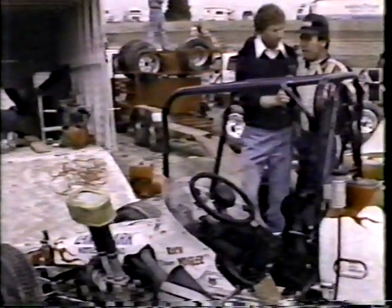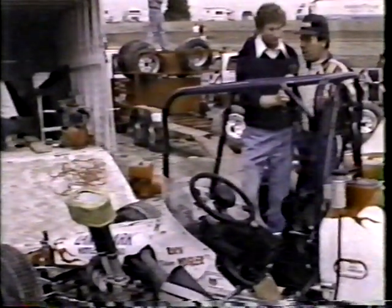Well, first of all, this is a Volkswagen air-cooled four-cylinder engine. In the Champ Dirt cars, you've got a Chevrolet V8 water-cooled engine. I don't know how many horsepower these things put out. I think they're around 300 horse, and you're looking at nearly 600 horse or better with the Chevrolet engine.